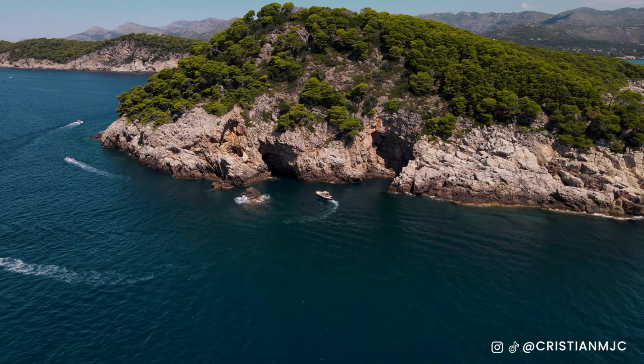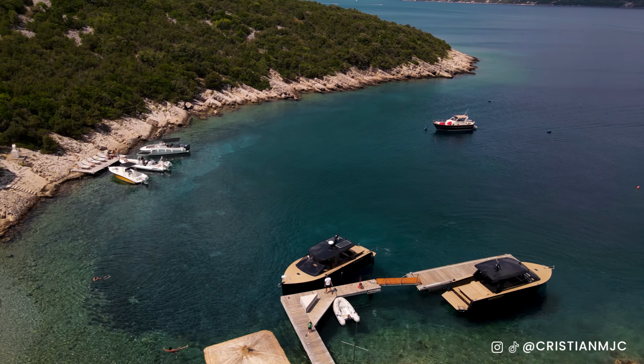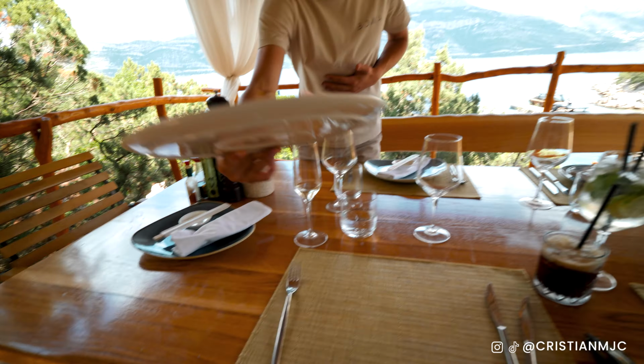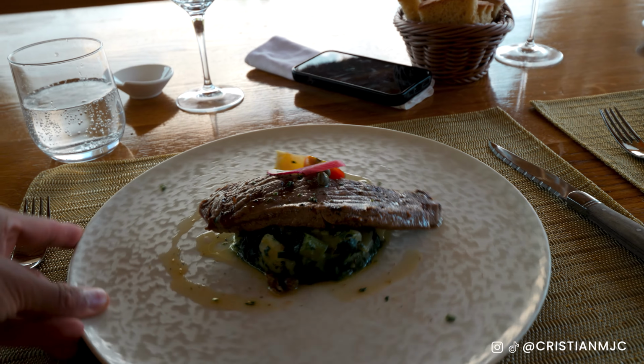And if you do that to the Elaphiti Islands and you ask the guys that are arranging the trip, they will book it around you and make sure that you get there and tie it into your trip. But I can highly suggest Restaurant Bauer. The fish is incredibly fresh. The food menu changes every single day. Yeah, depending on what they catch.